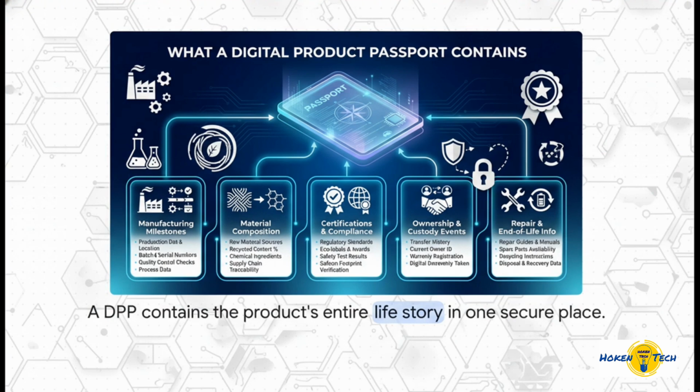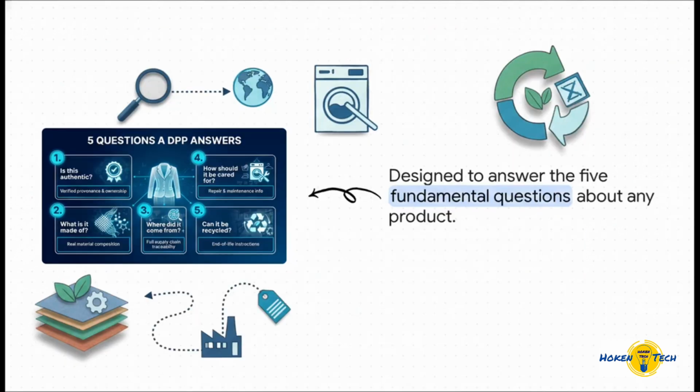We are talking everything. Manufacturing details, like exactly where and when it was made, its precise material composition, all of its official certifications, a complete history of who has owned it, and even instructions on how to repair it or eventually recycle it. It is literally the product's entire life story, all in one secure digital spot. And here's why that matters.